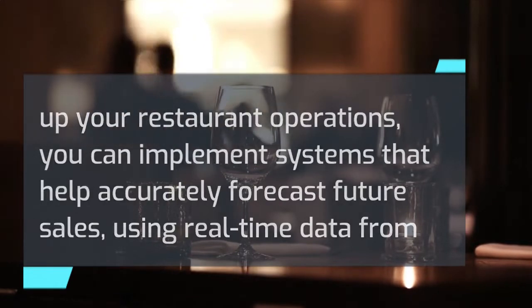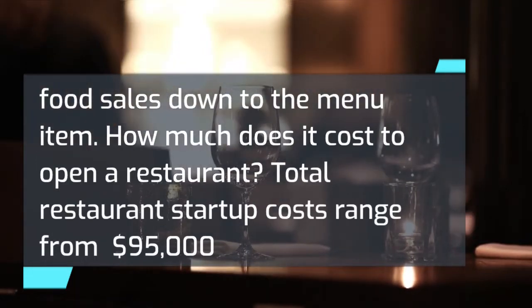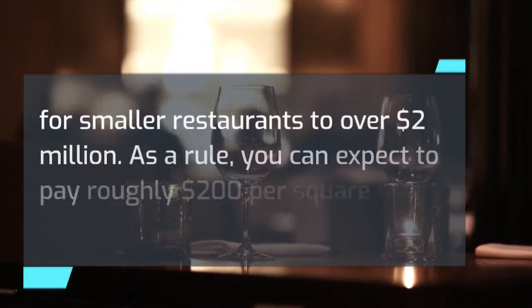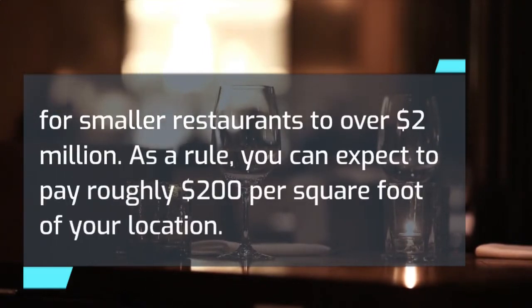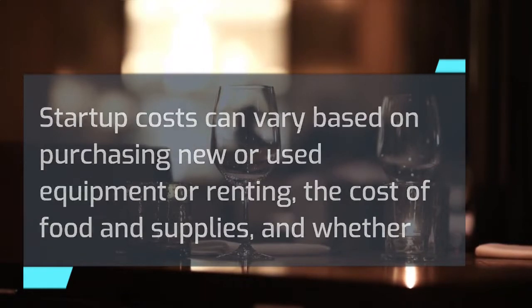How much does it cost to open a restaurant? Total restaurant startup costs range from $95,000 for smaller restaurants to over $2 million. As a rule, you can expect to pay roughly $200 per square foot of your location. Startup costs can vary based on purchasing new or used equipment or renting, the cost of food and supplies, and whether or not you'll have counter service or servers.